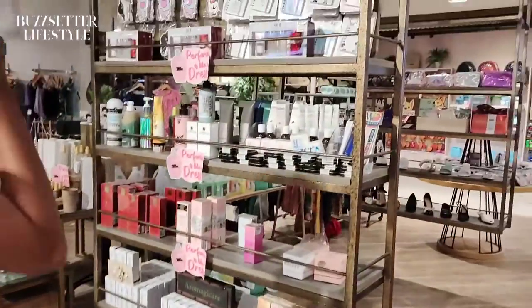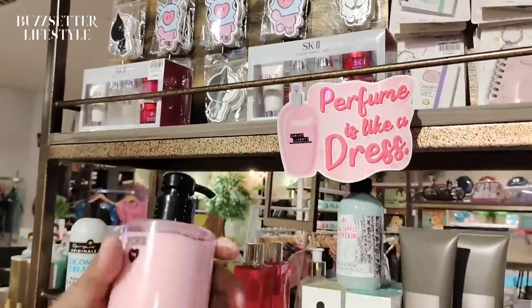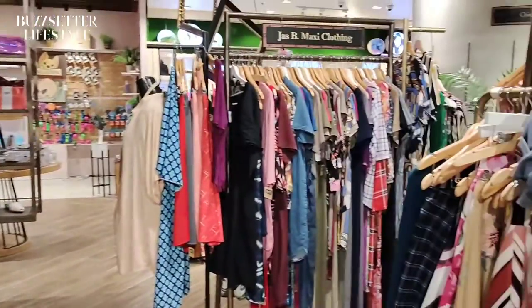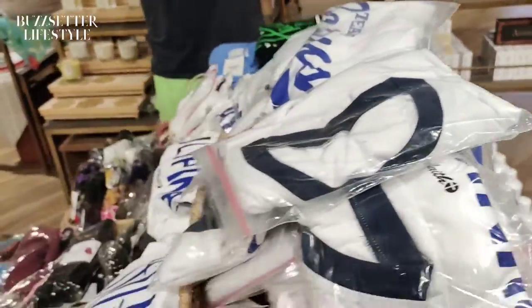They also got perfume right here. I'm not sure if it's something you guys might like. It's called the coconut lotion, coconut oil. So it's all over here as well. And over here, more to go. They got some Filipina shirts. Noy Pride. And a lot over here. And they got the Psalm 23.